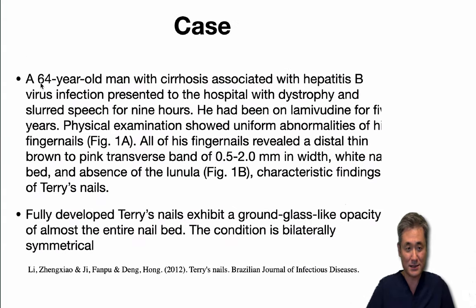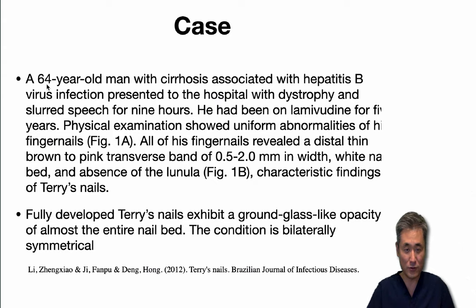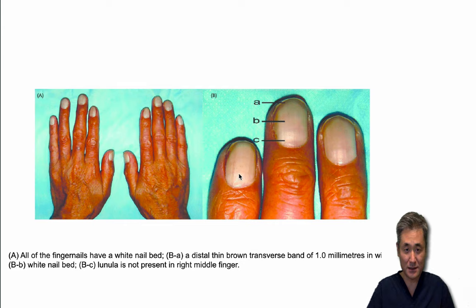And this is an actual case of Terry's nail. A 60-year-old man, liver cirrhosis associated with hepatitis B viral infection. So viral hepatitis B is very common in Korea. And physical examination shows uniform abnormality of the fingernails. All of his fingernails revealed this thin brown pink transverse band, very narrow, 0.5 to 2 millimeters. So here it is. These are his fingernails. This man, 64. So glass-like, white nail bed, and thin lines with brown and pink.